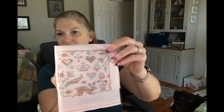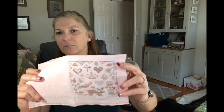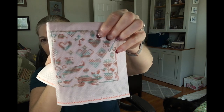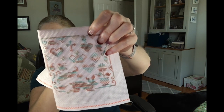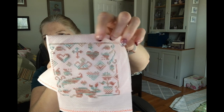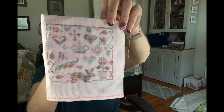I stitched on 14 count pink Aida. I received it from a kit. There was a kit from something else. At any rate, look how cute that turned out. Well, this is where I was sitting. I just kind of put a leaf in there instead of the initials. And I think I added that as well because it was just too much of a gap. But at any rate, look at that. Isn't that pretty? I love it.